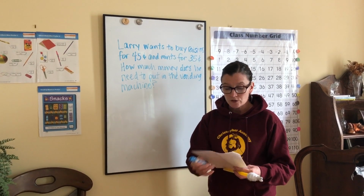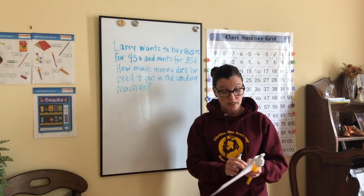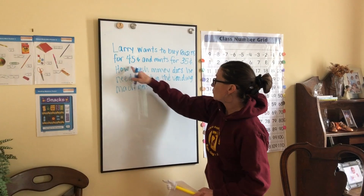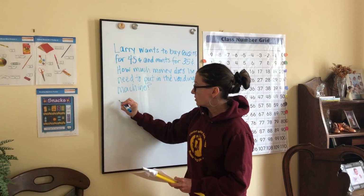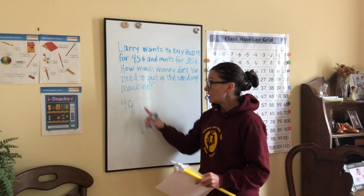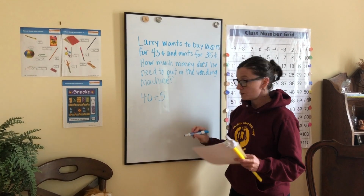However, there's another way you could do this that some students like to do, and that is break it down into the tens and the ones. So let's take a look at what that means. So we know 45 cents is going to be 4 tens, which is 40. You can write that down. We know 5 is 5 ones, so we're going to write 40 plus 5.